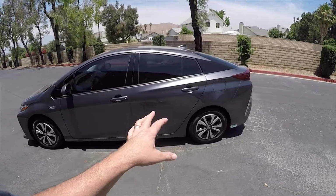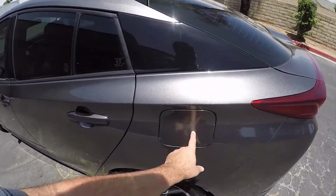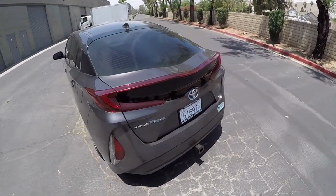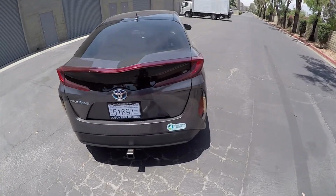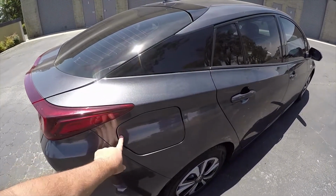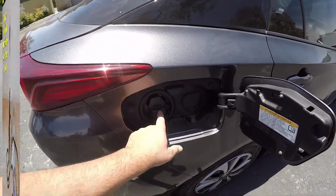Because this is an advanced technology plug-in vehicle, it runs on gasoline. So this is the gas door. You have to put gas in it. It's a mandatory thing. You must put gas in. However, on the opposite side is a charging port. You don't have to charge it, but you're going to want to charge it if you can.